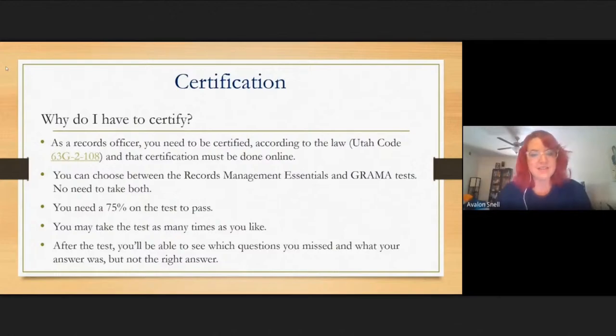After the test, you'll be able to see the questions you missed and what answer you gave. We won't give you the right answer. So if you go back to take the test, we want you to do a little bit more reading or reach out to your RIM specialist for clarification. And I would like to point out that it's open book, open resource, open whatever. So you can have any training materials you'd like open on another tab while you're taking the test.